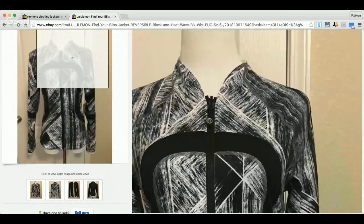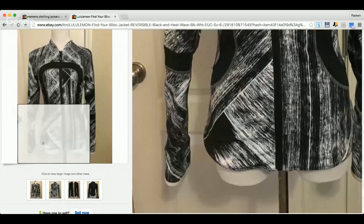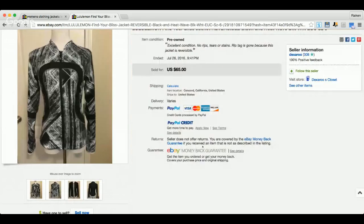This looks great. Love the design. Love the color. It looks like it's a full zip. A lot of attention to detail going on with this item right here. And it sold for $65. Item condition states excellent condition. No rips, tears, or stains. Rip tag is gone because this jacket is reversible. So it's a reversible jacket sold from California.